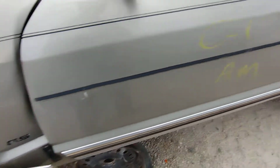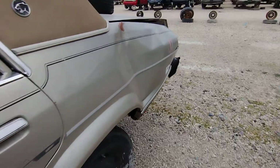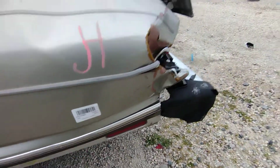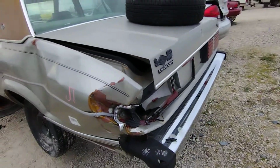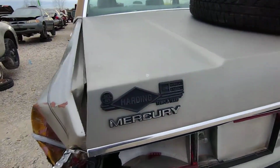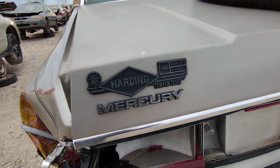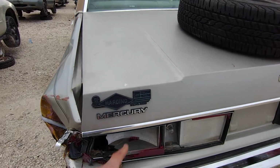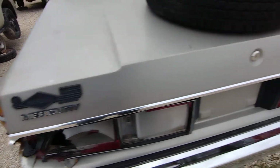It's a little beat up, just a little bit. Right, 82? Yeah, 82. Nice little love tap here. Sold new Harding Mercury Lincoln of Temple, Texas.